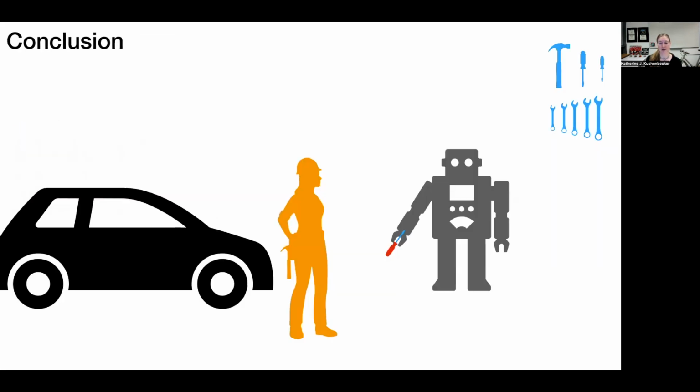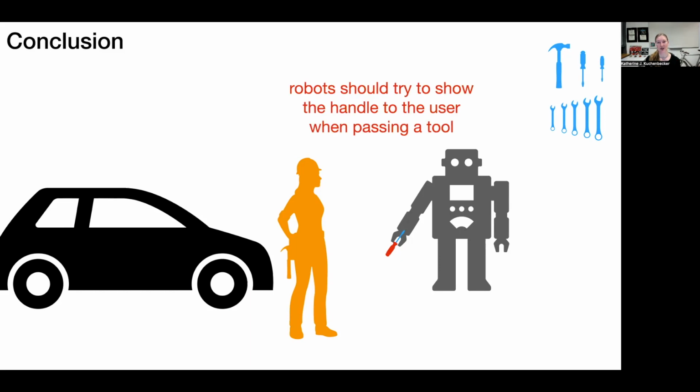So in conclusion, when we're programming the robot helpers of the future, they should make sure to show the handle of a tool they're trying to hand over to the user, which means estimating the vantage point, the viewing position, and showing it to them, not just pointing it straight at your eyes, but letting you see it so you can easily estimate it and grab that handle.